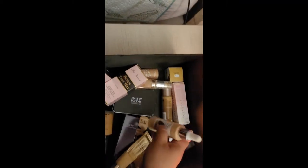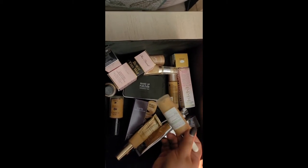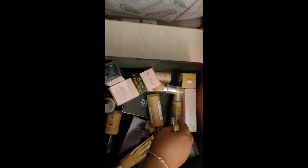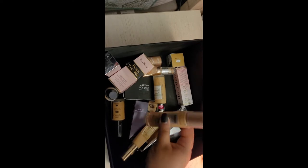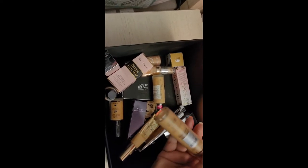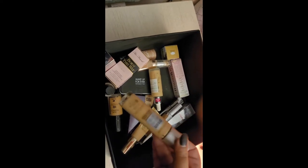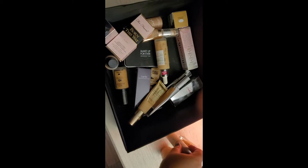And then I have a few lighter ones, which I might have to declutter, this one from Physicians Formula. I don't like it that much. This one from Maybelline Dream Radiant Liquid is not a bad foundation, actually. Maybe I should put this one too. Let me add this one in as well, because this one is getting a little bit old and I should start using it up just a little bit more. But yeah, we're gonna do this one as well.